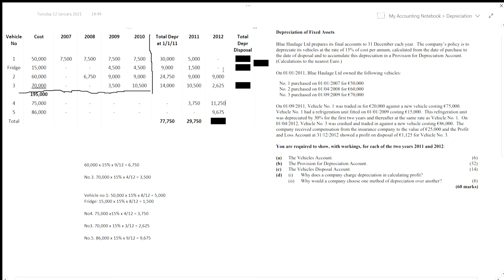Again, for 2012, I'm going to look at the full depreciation. I'm going to add all of that up, and I'm going to have a full year's depreciation of 32,550. That's going to be my P&L figure for 2012 in my depreciation account.